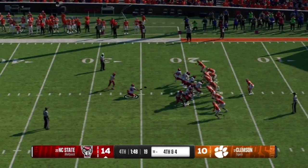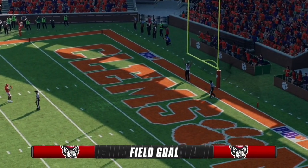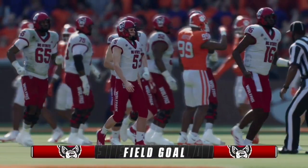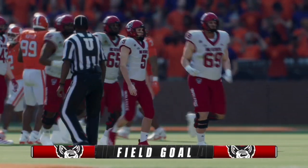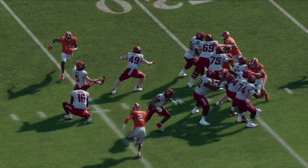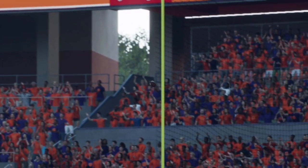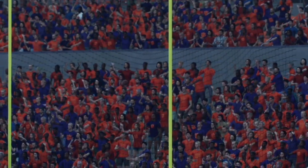Clemson's defense holds up and forces NC State for a field goal attempt right here, and the kick is up and good. And NC State increased their lead as the score is now 17-10 with just about a minute and a half remaining here in game time. And that was a perfect kick by NC State right there.